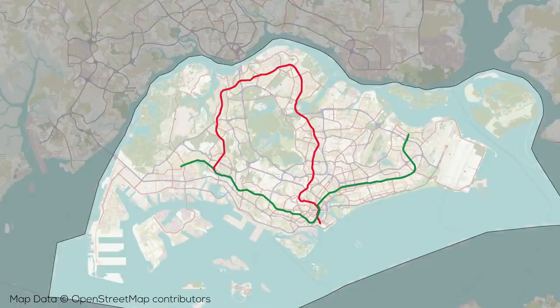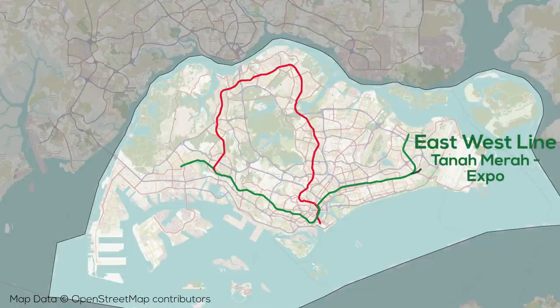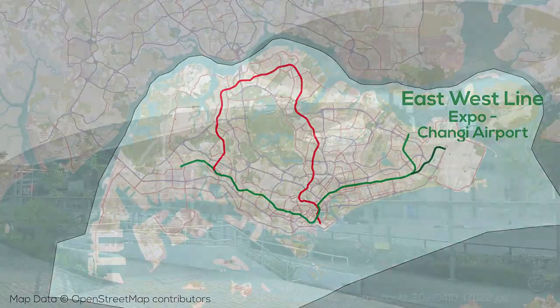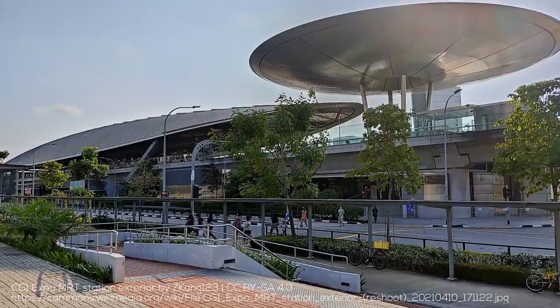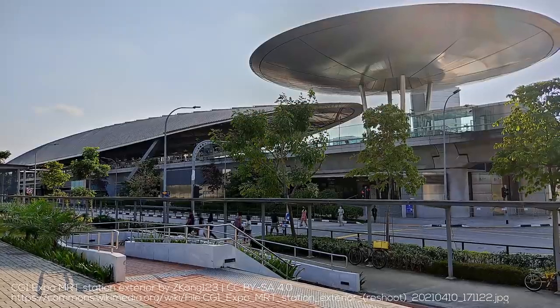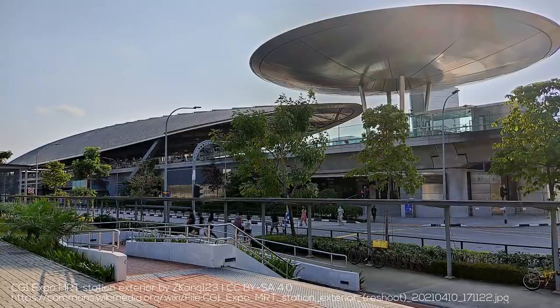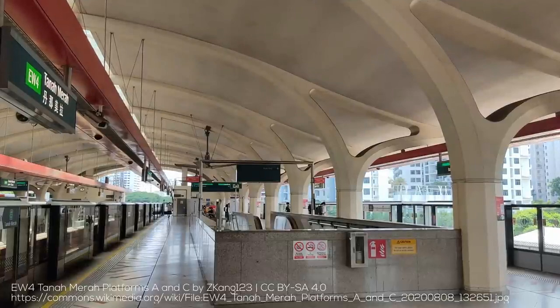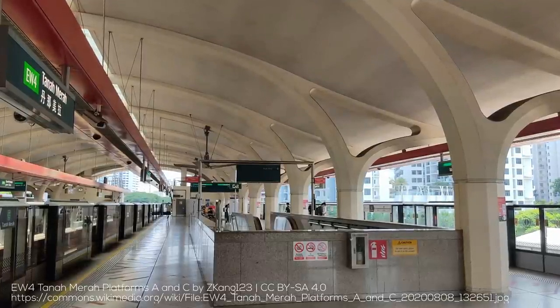In the early 2000s, a new branch of the East-West line was created with service to the Singapore Expo Convention Center starting in 2001 and Changi International Airport, the home of Singapore Airlines, starting in 2002. The station at Expo is notably one of my favorite designs in the world with its spaceship-esque look, and was unsurprisingly designed by Foster & Partners. The extension is above ground from Tanah Merah to Expo, and then underground from Expo to Changi Airport.